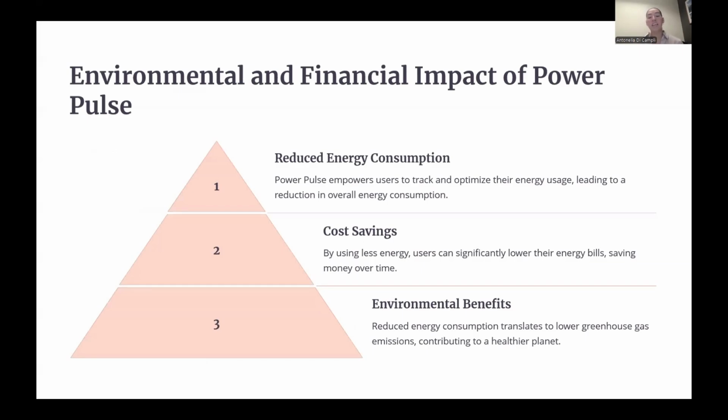Next, we have the environmental and financial impact of PowerPools, which we represented with this pyramid. On the top of the pyramid, we have our reduced energy consumption. PowerPools empowers users to track and optimize their energy usage, leading to a reduction in overall consumption. Next in the pyramid, right in the middle, we have our cost savings. By using less energy, users can significantly lower their energy bills, saving money over time. And then finally, we have our environmental benefits. Reduced energy consumption translates to lower greenhouse gas emissions, contributing to a healthier planet.